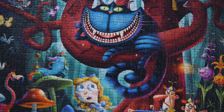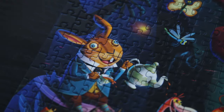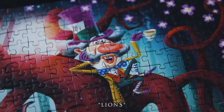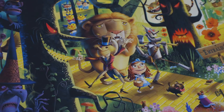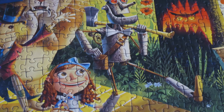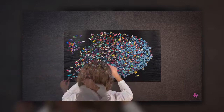Both of Dean's artworks are absolute gems, so if you're still doubting on whether or not you should buy both Most Everyone is Mad and Lions, Tigers, and Bears Oh My, you'll have to watch this video until the very end to see the finished product, and you should also check out the video I did a while ago on his Alice in Wonderland illustration.